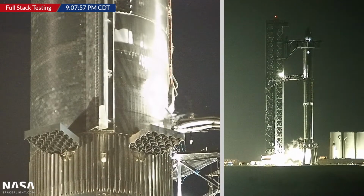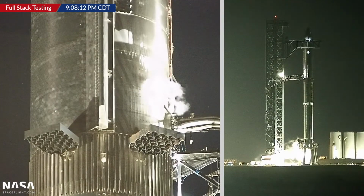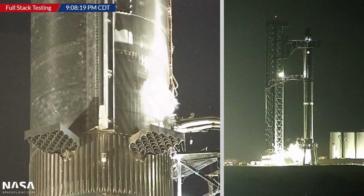So, do you guys think they're going to try to catch the ship or booster first? Which do you guys think? I think so too. Yeah, I also vote booster, just because from day one of booster construction, it has always been aimed to be caught with the chopsticks. Yep.